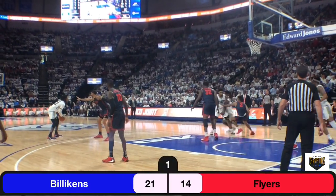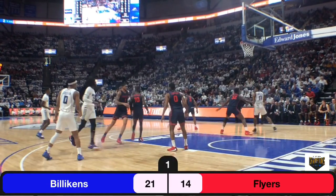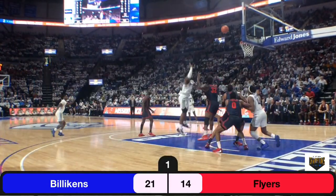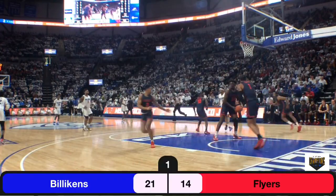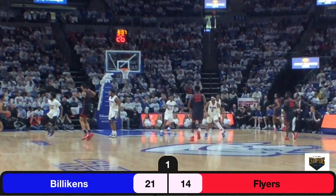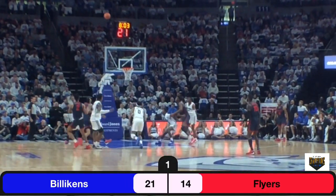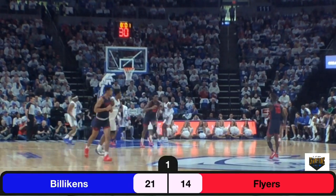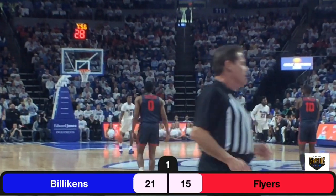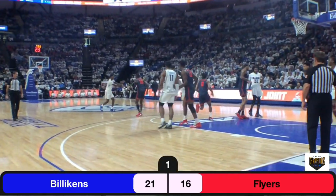He looks again. Passes it off. Perkins down to French. French is making his move. To the basket, French goes. It rattles in and out. No good. Basket's good. Watson for the Flyers. Keep the Flyers alive, 21-16, 7 minutes, first half of play.